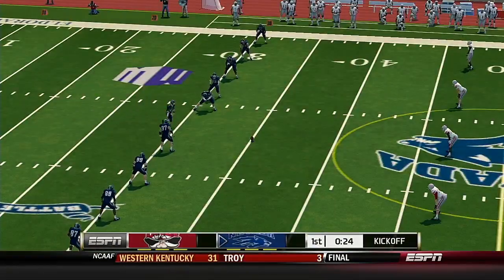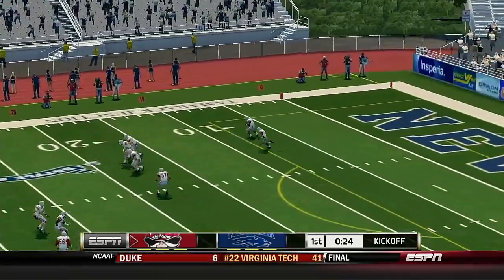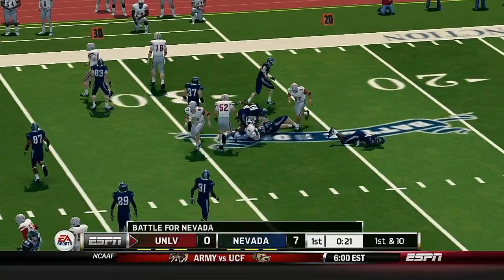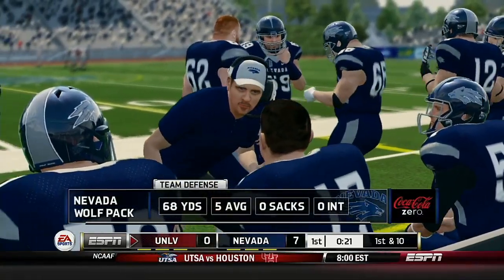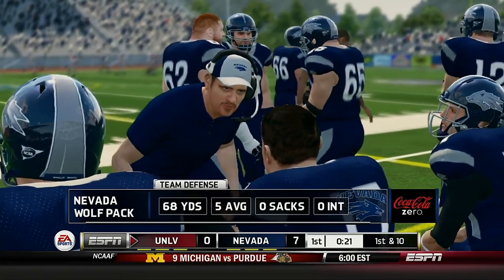Johnson has the ball all teed up, and he's ready to kick this one off. Caught at the 8. Tackle made at the 28. Nevada's really got things working right now for them. I can't think of a better start. Well, that's exactly the way they had hoped to see this game go.